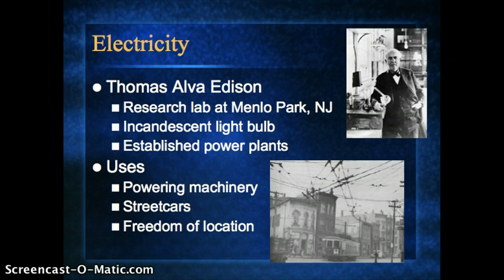Once the light bulb was created, it didn't mean that suddenly everybody could use light bulbs. We had to get electricity to people. So one of Edison's other great accomplishments was establishing power plants all over the United States, first along the East Coast, and actually supplying power first to cities and then eventually to every corner of the United States.